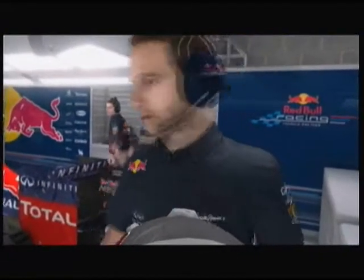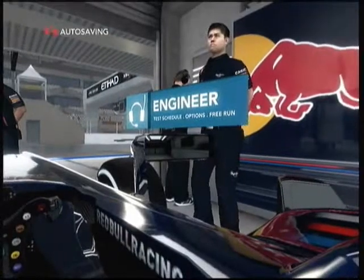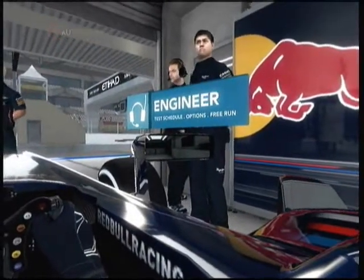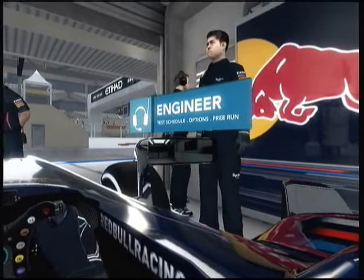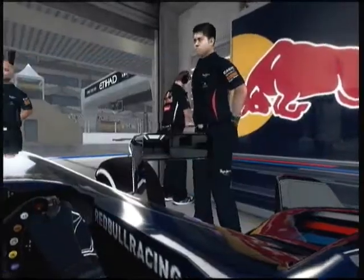I'll just check the lads are ready. We'll attach comms when you're in the car. Okay, let's get you strapped in. Okay, everything looks good. We're going to do a simple straight line aero run first. Let me know when you're ready to head out. Go.